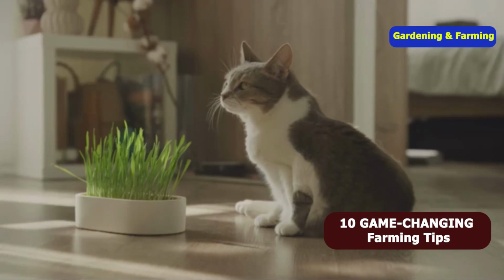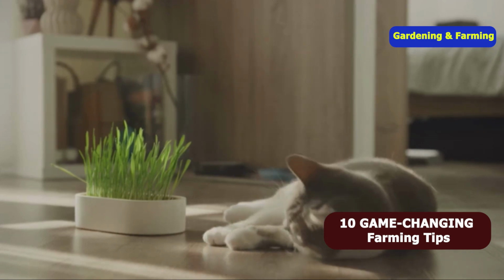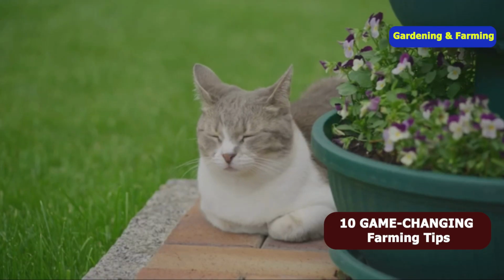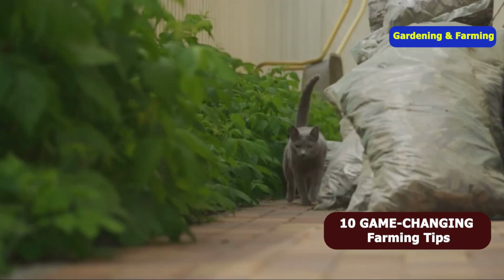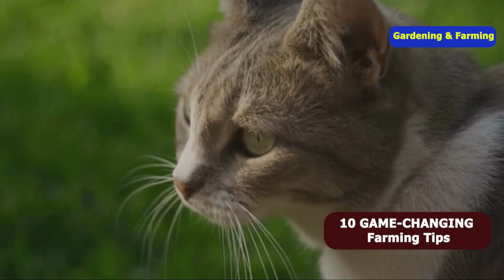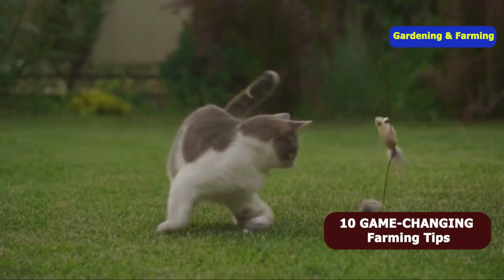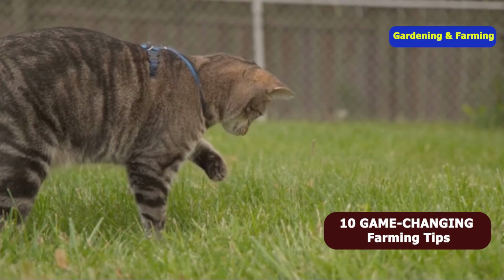Alright, so we've acknowledged the challenges, the moments when our cats seem determined to undo all our hard work. But now, let's flip the script and talk about the truly wonderful ways our feline friends can actually help our gardens thrive. Cats are natural hunters, born with an instinct to stalk and pounce. Their predatory nature can be a huge boon for gardeners. Rodents like mice and voles can wreak havoc on our plants. A cat patrolling the garden can act as a significant deterrent.